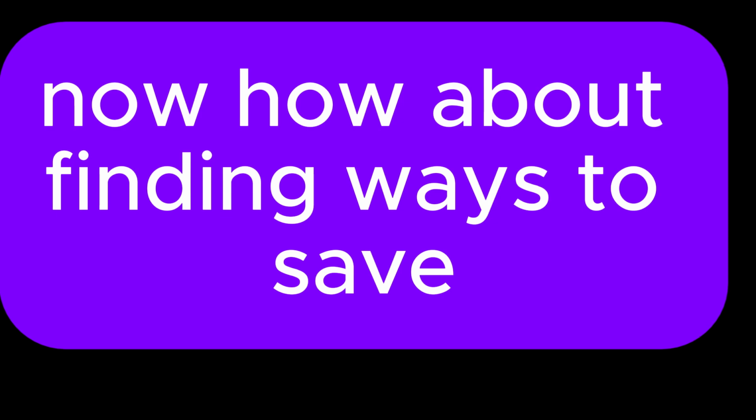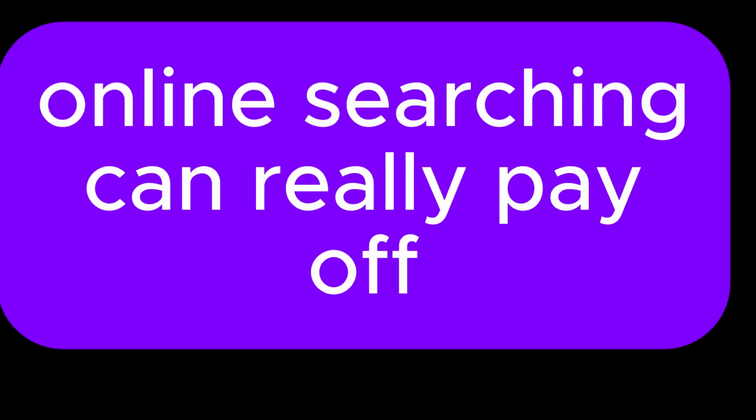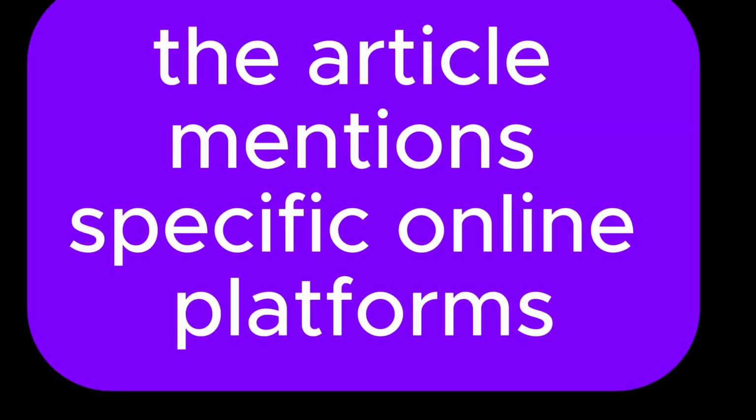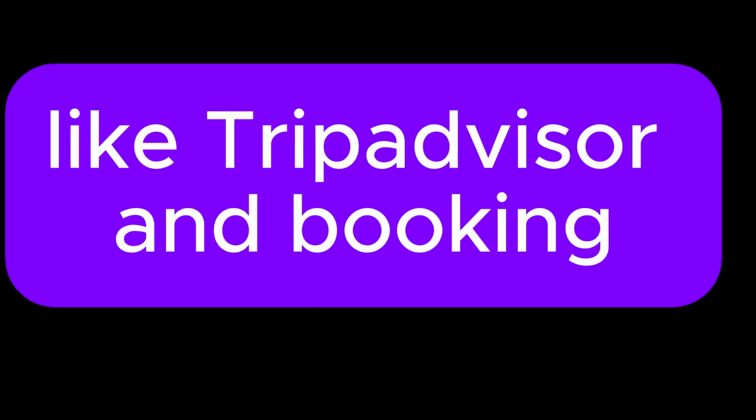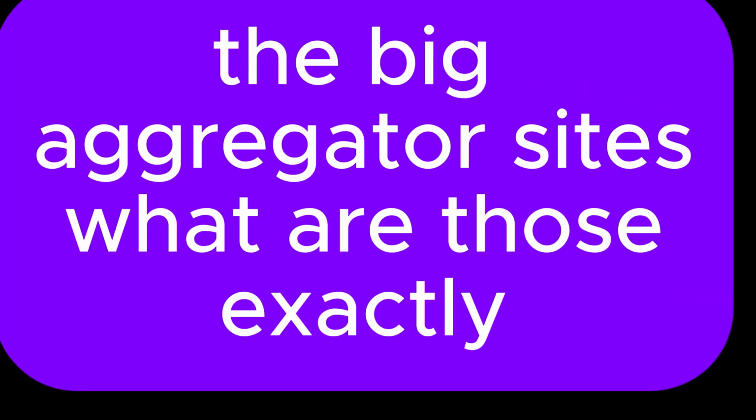Now, how about finding ways to save even before you book anything? The article talks about actively looking for and unearthing travel deals. The hunt for the bargain. Yeah. This is where a little bit of proactive online searching can really pay off. The article mentions specific online platforms like TripAdvisor and Booking.com as good starting points. Right, the big aggregator sites.